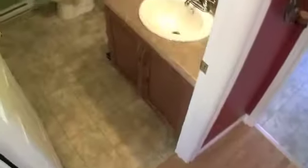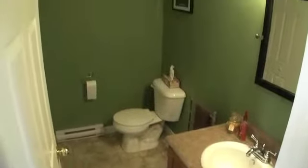Plus, there's a half bath on this level, which even includes a laundry hookup.